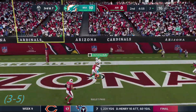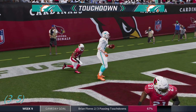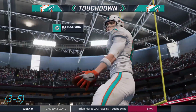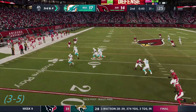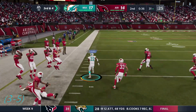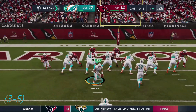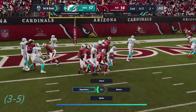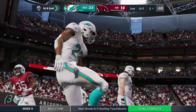On third down, he'll drop to throw. And that is caught. Touchdown, Miami. Mike Gesicki. Four after that last completion gets him six. They'll set up a screen for Breida. They'll try and run for it on first and goal. And he is in. Touchdown, Miami.